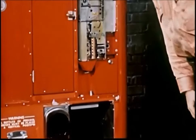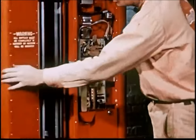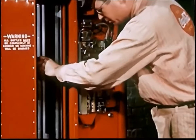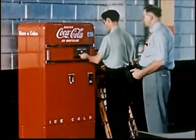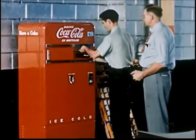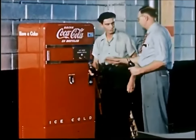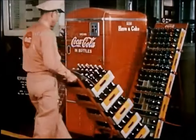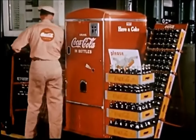They are designed and built especially for mills, plants, offices, places like the one you work in, where there are lots of people. They're automatic, of course, and easy to operate. Just drop in a coin, and out comes a bottle of Coke. Keeping the coin cooler filled is the job of the route salesman.